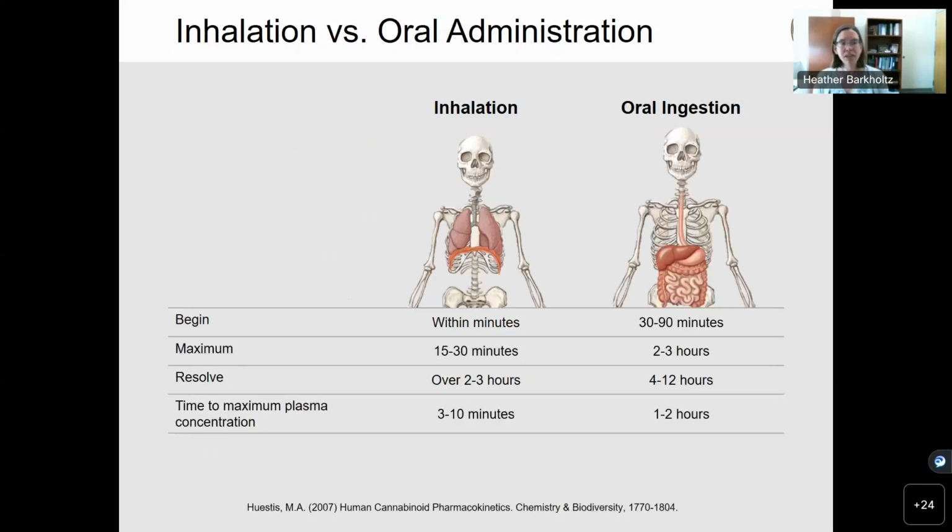And inhalation versus oral ingestion causes a vastly different pharmacology, and that's due to first pass metabolism. If you inhale your cannabis or THC, you will have pharmacodynamic effects within minutes, a peak after 15 to 30 minutes, and it will resolve after a few hours. Whereas if you have an edible, for example, you're not going to begin to feel the effects for 30 to 90 minutes because your body has to convert that delta-9 THC to the 11-hydroxy THC before it circulates in your blood. And then you're going to have a peak maximum after a few hours and resolve up to 12 hours later. So you can see these are very different time courses for the same compound, or the same compound that you're ingesting at least.